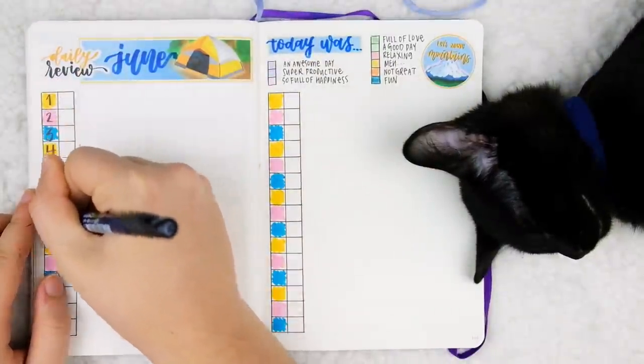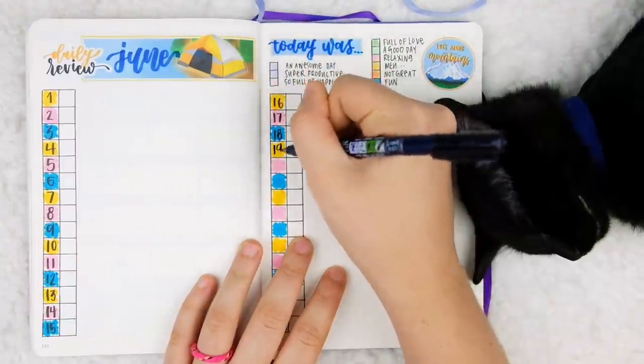Finally, I'm finishing off this spread by writing in the dates with my Tombow Fudenosuke brush pen.